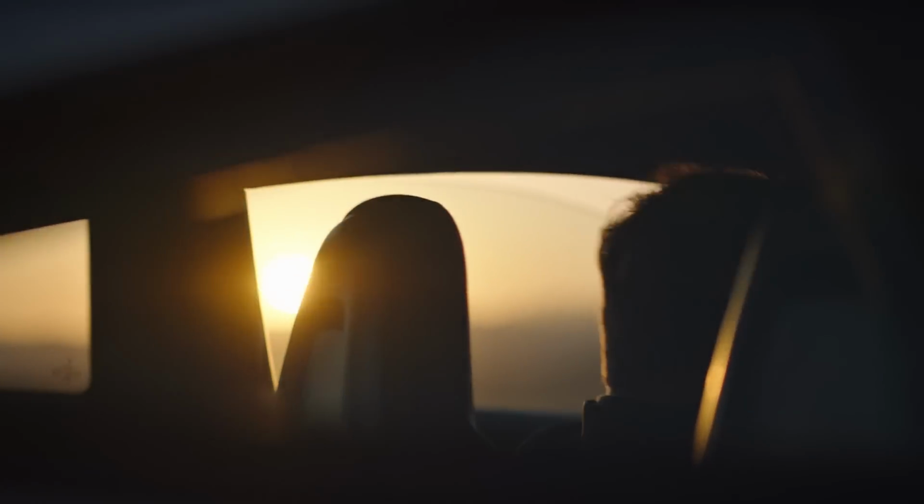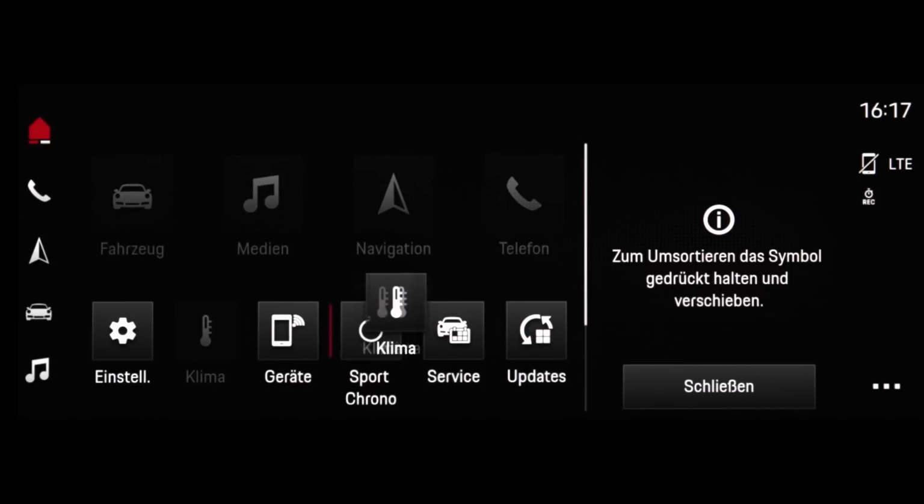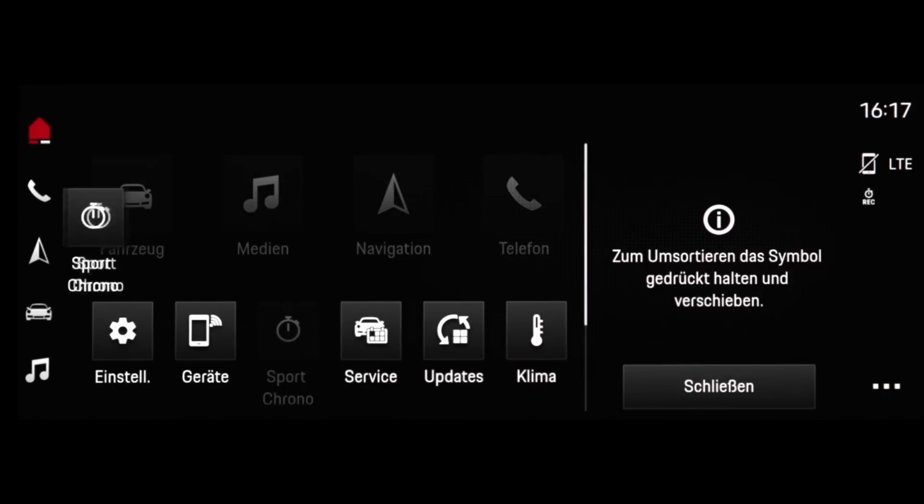Personalization is very important for us. We offer very individual settings for each individual Porsche customer. That means they have the option of configuring both the menu bar and the launcher themselves. This means that they can drag and drop the controls they use most often into the launcher. They can customize it to a very high degree.